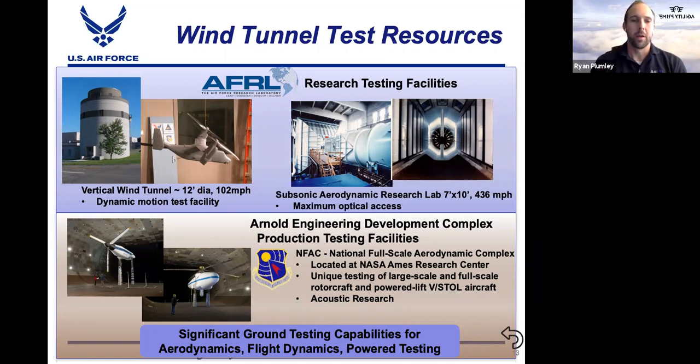sections of aircraft. Arnold Engineering Development Complex, I did mention there in Tullahoma, but I've highlighted here the NFAC facility at NASA Ames, which a few years ago, Air Force and AEDC took over operations of. That's really a unique, large-scale facility where they're able to test rotorcraft and VSTOL aircraft, and in addition do a lot of acoustic research that can be done a lot better at larger scales. So there's a lot of capability in the DoD and across these facilities for aerodynamics, flight dynamics, and power testing.